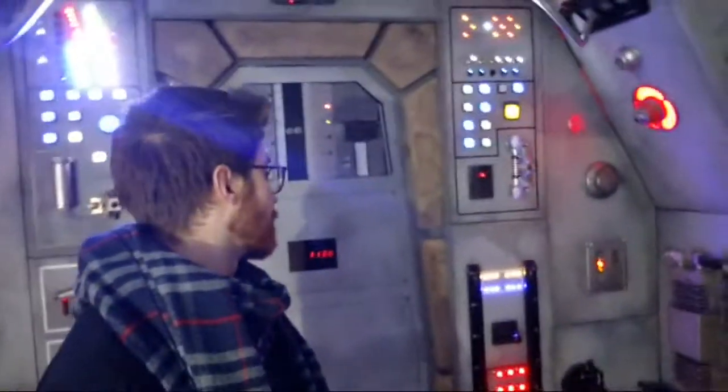Yeah, totally. We need to get the style seats for the Millennium Falcon and make this a cockpit set for sketches and stuff. That would be awesome. Definitely.